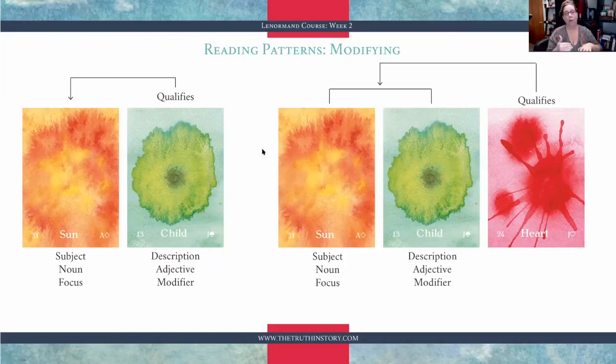So let's just go quickly through, because you do have these in your handouts, but I do want to look at the couple of different patterns that you can choose to read. And so this is simply what we were just talking about. It's about modifying, where you have a focus card or a subject card, and the rest of the cards describe that. So keeping with the sun and the child, we start to build.